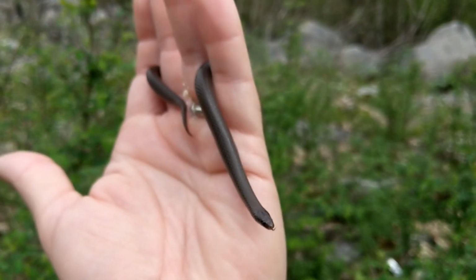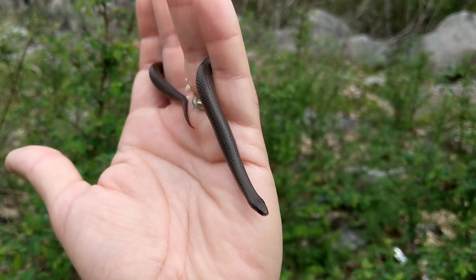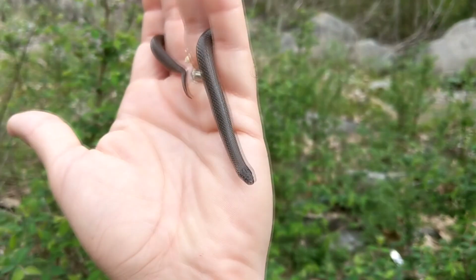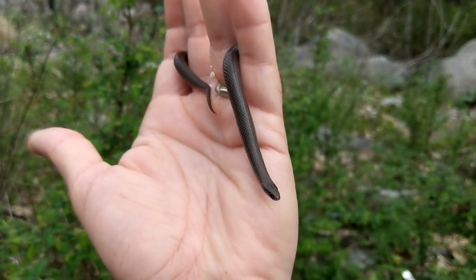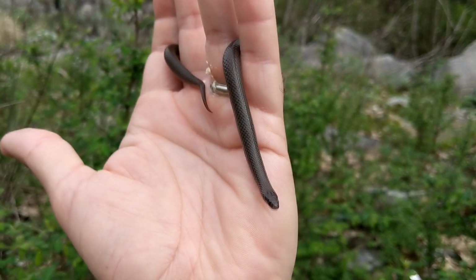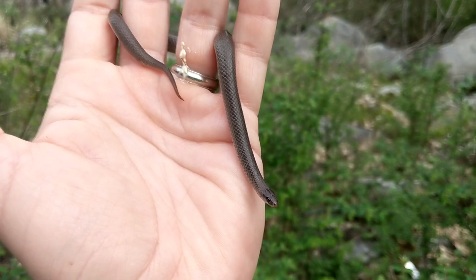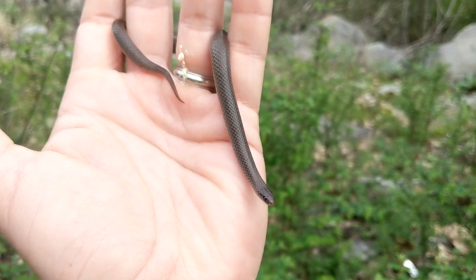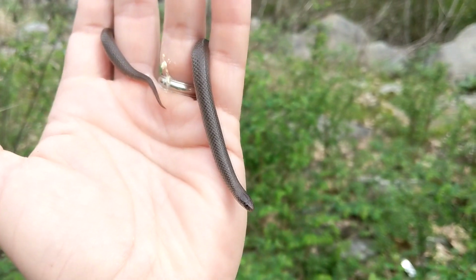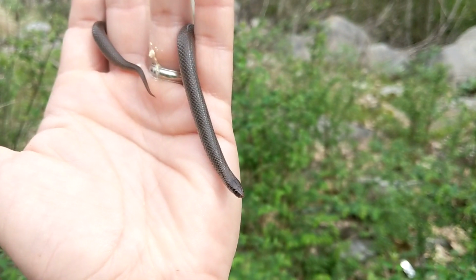This is an adult, believe it or not. They don't get very big. Find them a lot under logs and rocks and junk around old homesteads, but they feed on invertebrates. They're similar to a worm snake or maybe a DeKay's brown snake. But that's him. Not a super exciting find, but I don't think I have any of these on a video, so cool to find one. I'm gonna put him back under his piece of cover and move on along. I'm hoping to find some rattlesnakes today. We'll see.